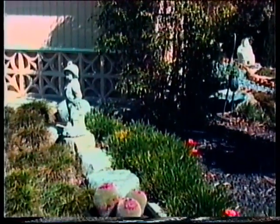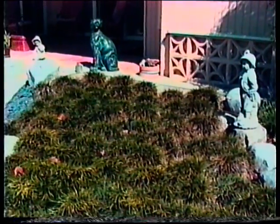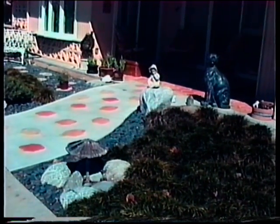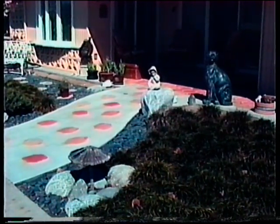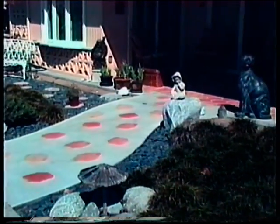A more formal garden here. I believe this one is along near the golf course, and some sculpture, and I think that's like a bear grass. And right up the path, I'm going to show you some tulips that are in full bud. We haven't got any in bloom yet.